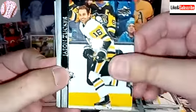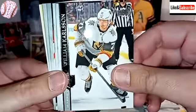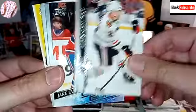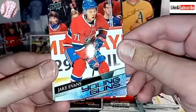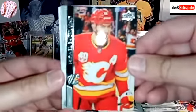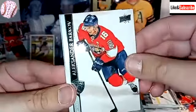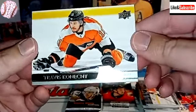Here's Jason Zucker and Jonathan Bernier, goaltender for my Red Wings. There's William Carlson and Alex Dobrynkic. And here we go. Here is our second Young Guns. It's Jake Evans for the Habs. Nice looking card. Put that aside. Make sure we get that sleeved up for Kent. Here's Mikhail Backlund. And we have Alexander Barkov and Travis Konechny, something like that. Okay, two packs to go.